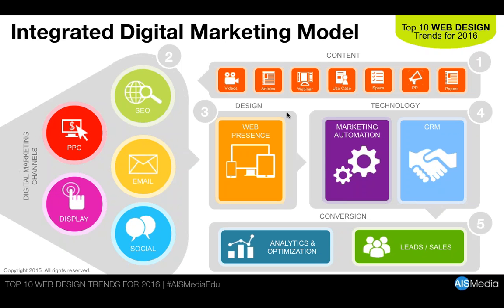And that content comes in the form of videos, it could be an article, it could be a webinar like this one, use cases, and many other formats. Without great content, all of these other marketing channels really fall flat. So the content ultimately fuels the marketing channels like search engine optimization campaigns or paid campaigns, display, email, even social media campaigns, which ultimately drive those visitors to a landing page or a website.